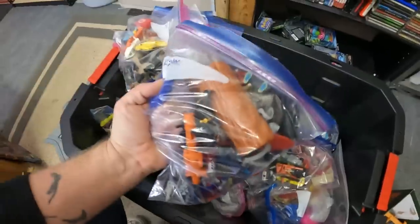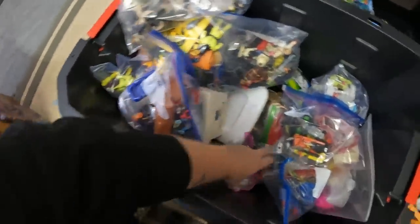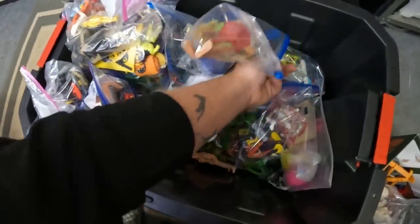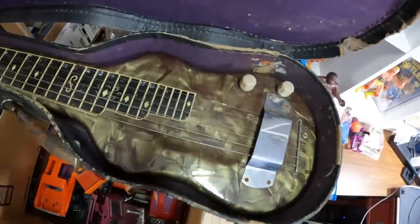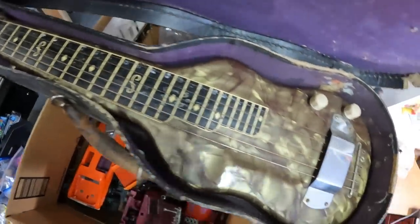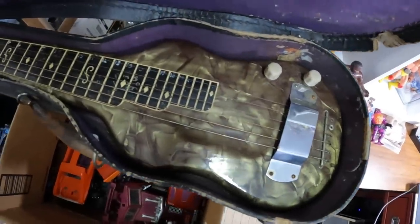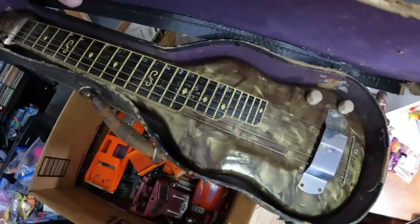Pretty neat. Lots of different accessories and random pieces. Quite a bit more Masters of the Universe stuff. Mego Robin. I love old Mego figures. Tons more He-Man parts and pieces. This was part of that last deal, this old lap steel guitar. I thought that was really cool. That's actually right up my alley. I love old, weird vintage instruments. I'm really happy he thought of me with that one.